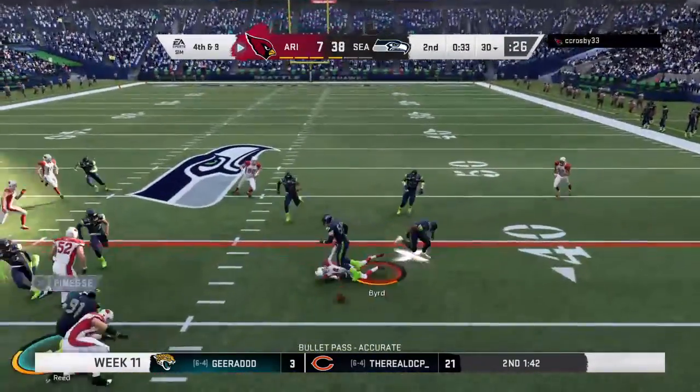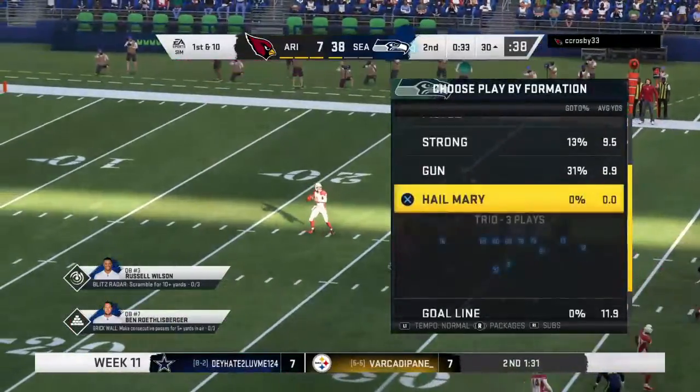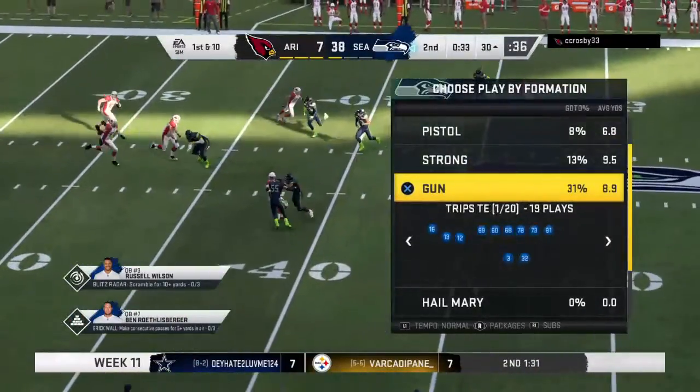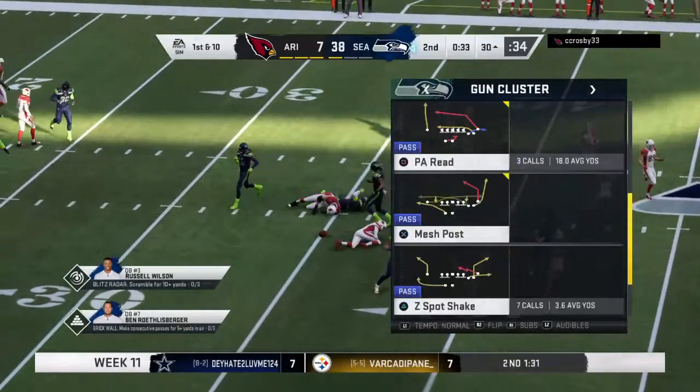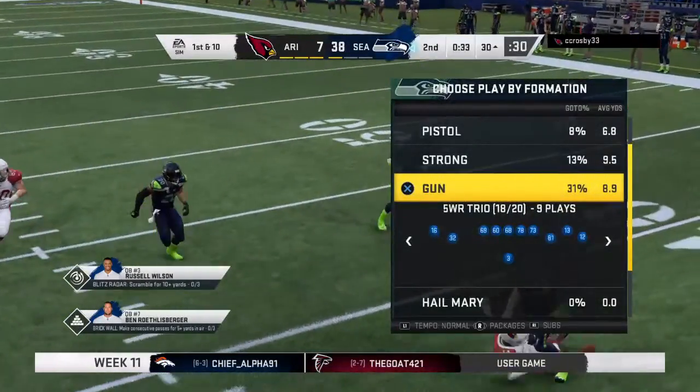Here's Murray as he sets to throw it. And it is incomplete. A surprising move to go for it. Predictably, at least somewhat predictably, it doesn't pay off. And the Seahawks, they'll get the football back in outstanding field position.